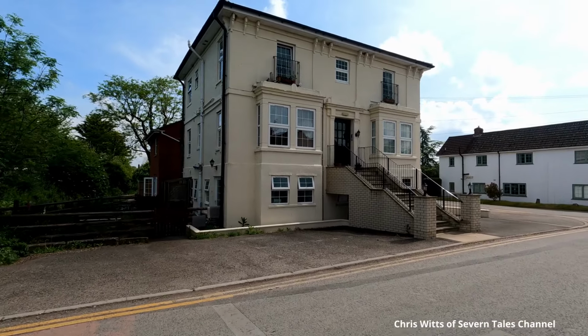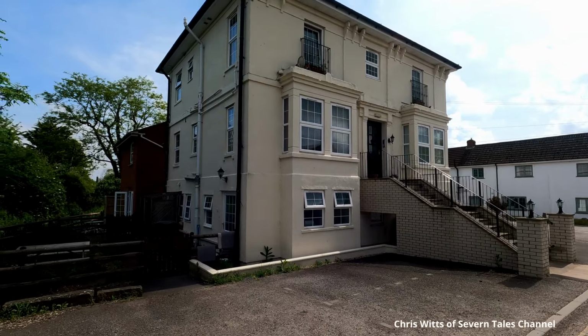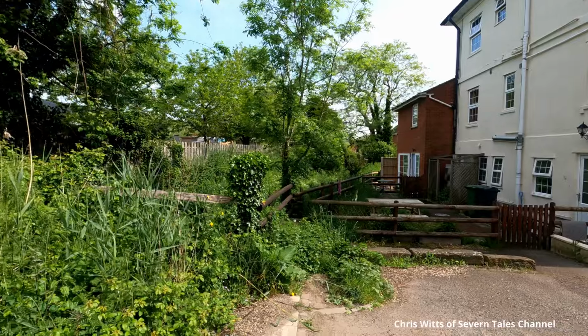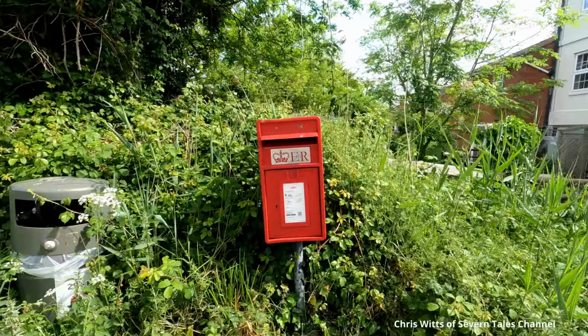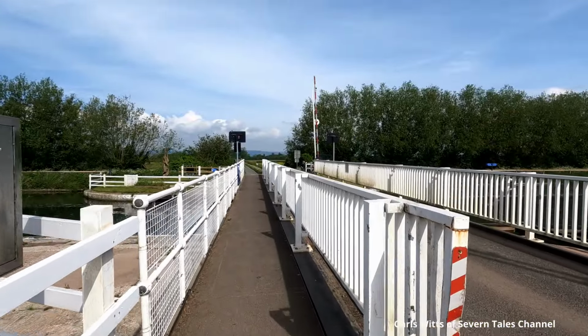This house has always fascinated me. Large, know nothing at all about it. But is it flats or what is it? Don't know. Maybe find out one day. An old post box. Now walking onto Patch Bridge.